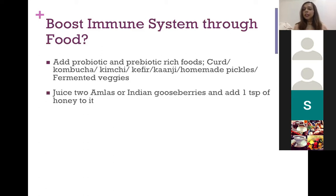Now, another way to boost a child's immunity is grating 2 amlas, squeezing the juice out of them, adding 1 teaspoon of honey to it and consuming it. You can write these points down because these are time tested.